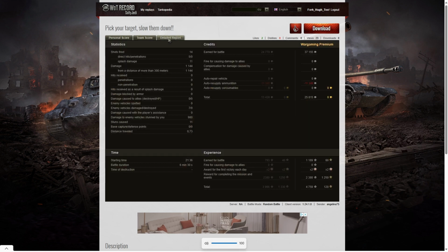He fired 14 rounds, got 5 direct hits on the enemy, no penetrations, but 11 splash. Damage of 1,144, all of it at more than 300 meters. Damaged 7 of the enemy, didn't get any kills, but he got 980 hit points of stun assist off 11 stuns, and that's the second class. I think if he just got a bit more stun assist, he probably would have ended up with getting the first class, maybe.